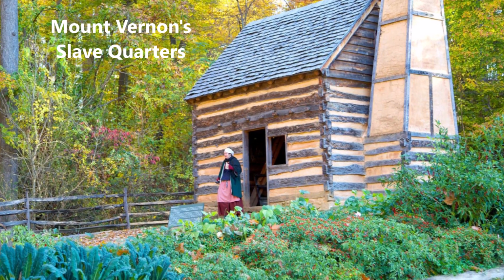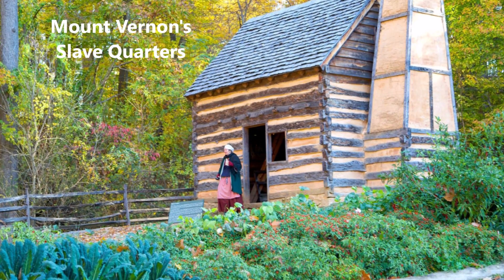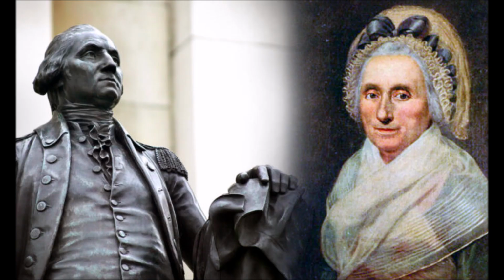Washington's endurance at Valley Forge, having multiple horses shot from under him, and his tireless pursuit of support from the vacillating Continental Congress attest to his unique ability to persist in the face of frustrations.